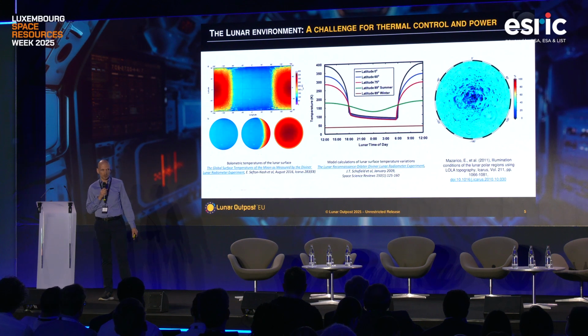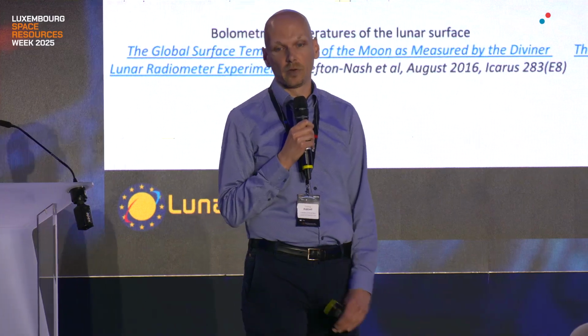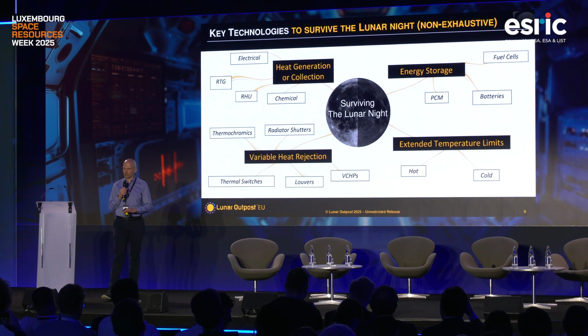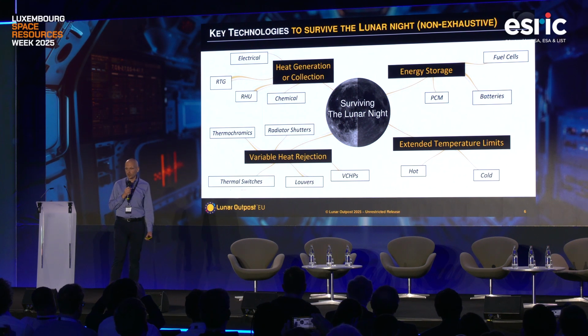Also, power generation is difficult because we have a night of 14 days, and using solar electric power systems is therefore very unfavorable. Different entities are doing research on different technologies to tackle this challenge. Those technologies can be grouped into 4 categories. One being heat generation, where you use electrical or chemical systems to generate heat.